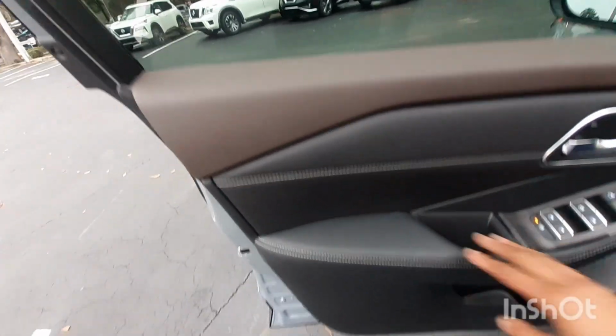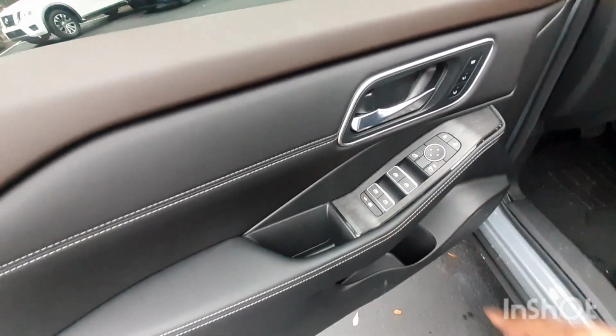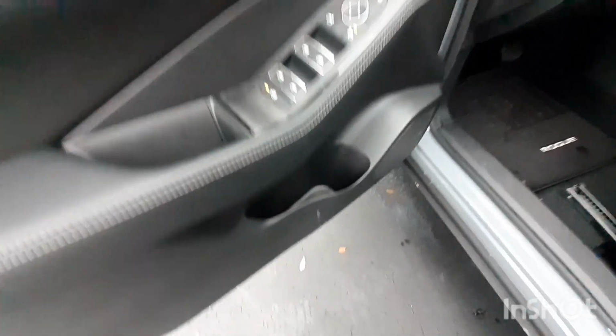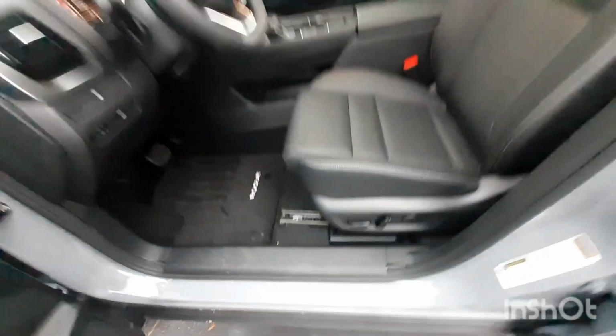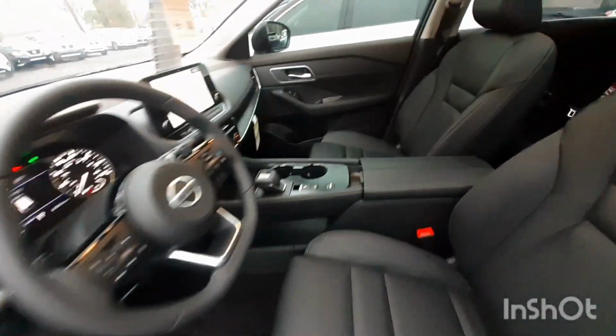Soft touch materials. I'm stuttering. Can't get it right. Everything is beautiful. Nice trim right here. Auto up and down front mirrors. Plenty of storage. Let's hop into this thing. Power seats down yonder there. Down yonder lumbar. Check this thing out, man.